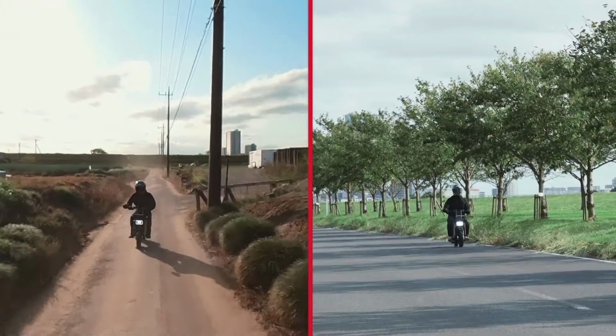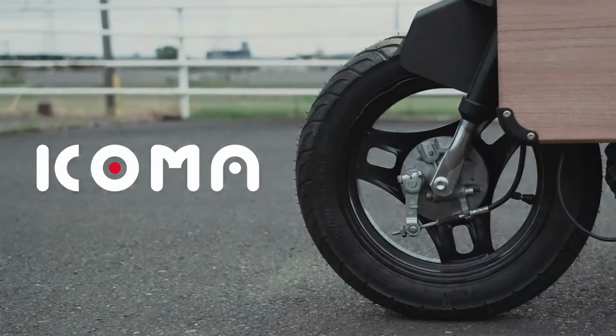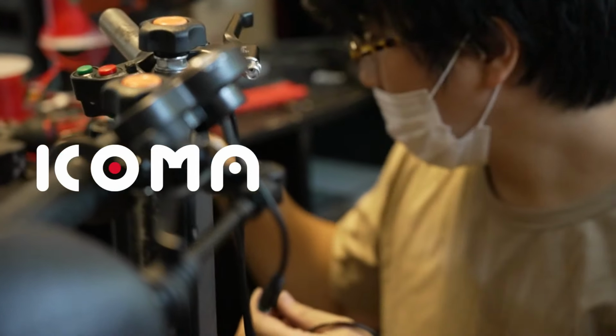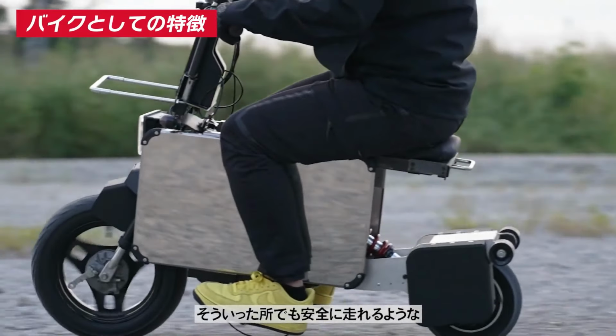Equipped with a robust electric motor, the Tatamel bike promises a reliable ride with enough power for city errands and short commutes. It features a lightweight yet durable frame that supports the dynamics of foldability and portability. ICOMA aims to make this innovative bike accessible, targeting a price that encourages widespread adoption and supports sustainable urban mobility. For a greener commute, the Tatamel bike could be the next big thing in city transportation.